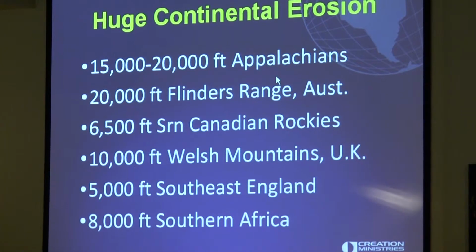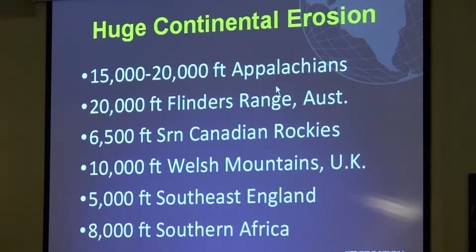But the erosion has occurred everywhere, just from the literature. And by the way, I completed a study on this to verify this for the Appalachians that will be published in the Creation Research Society Quarterly. 15 to 20,000 feet of erosion over the Appalachians. That's based on the rank of coal and also the amount of sediments off in the continental shelf and slope and rise off the east coast.